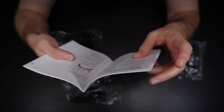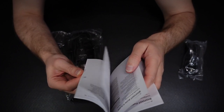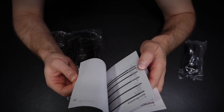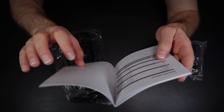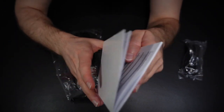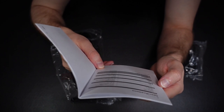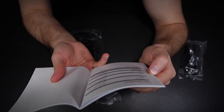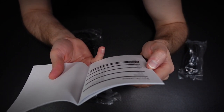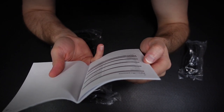Plugging it into your PC, recording with it, all that good stuff. Configuring the driver. Here we go. Interesting stuff. Specifications. This is what I was looking for. So you can see that it has a 3-capsule array, each at 14 millimeter diameter.